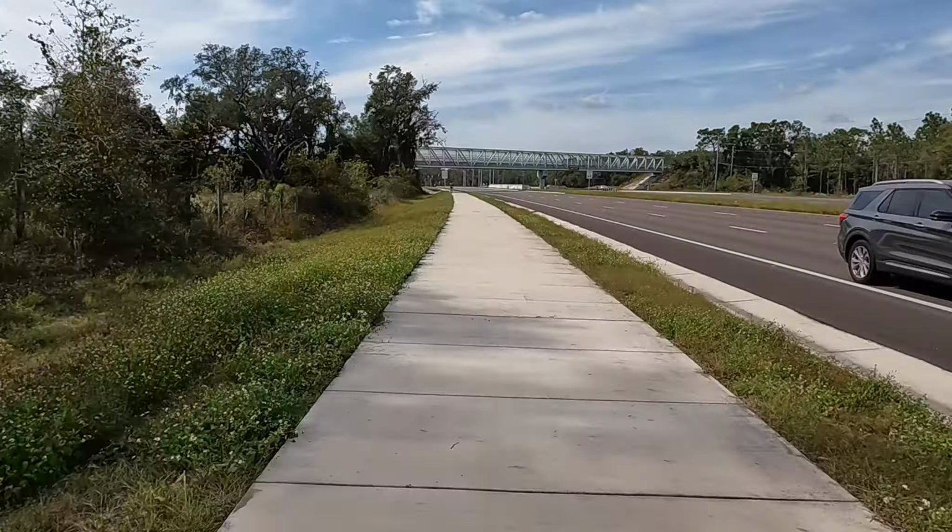Once you get up to the top here, up to the Withlacoochee, turn left to continue on the Great Florida Coast to Coast Trail. It goes through some urban, suburban, and rural areas, and it's a fantastic trek. It's a great day for a bike ride.